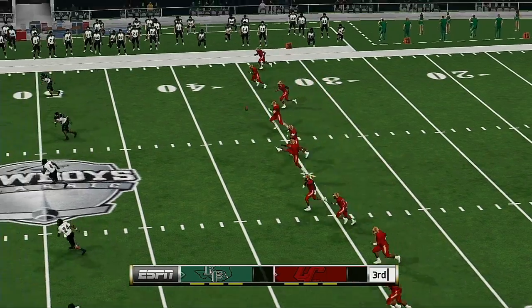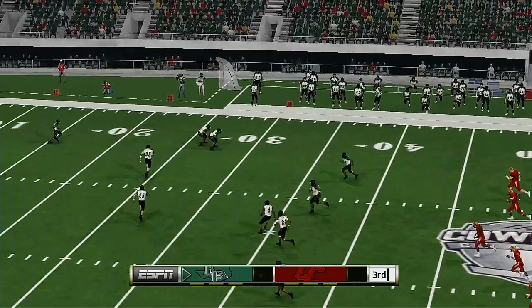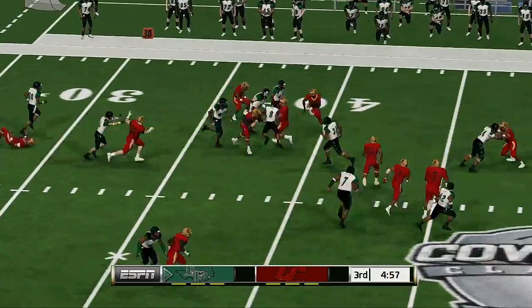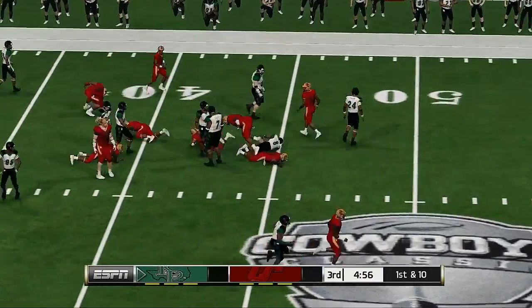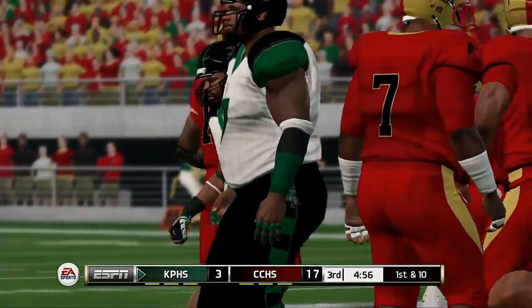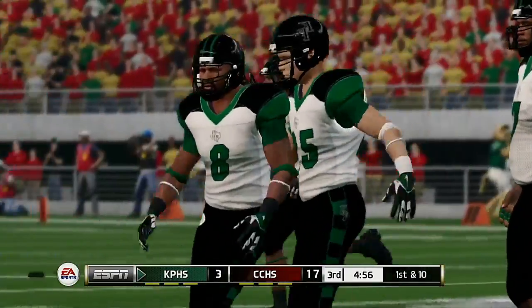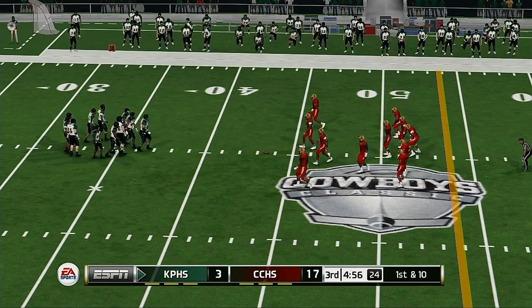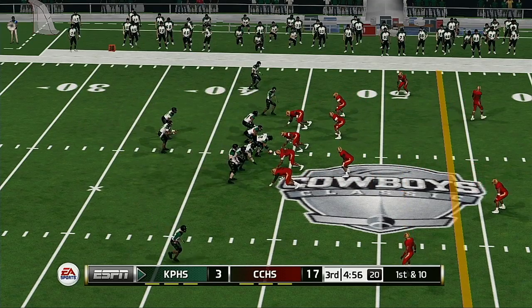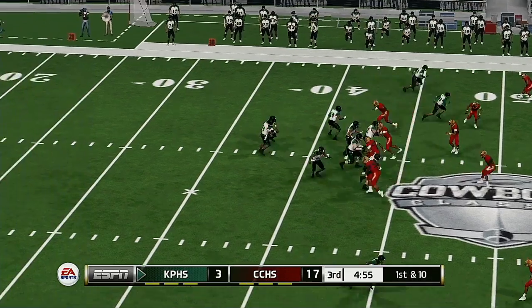Second half action just about ready to start here. He's out to the 30. And down he goes at the 43-yard line. There's got to be some sense of urgency to this offense right now. They don't have the luxury of wasting drives if they want to get back in the game.